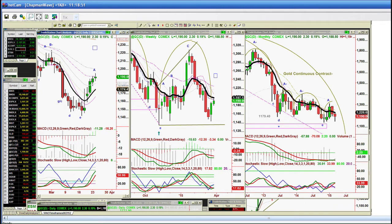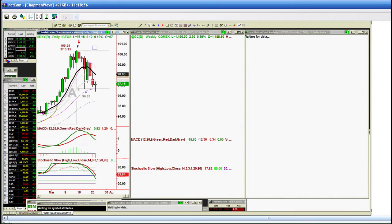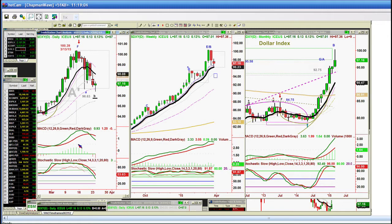And if you put that together with DXY, which is the dollar, you see the dollar's attempting here after leg B down to have a little bounce, but the technicals are still awful in the daily. They were fantastic. Now they're coming down. The weekly is just starting to dip. But it's only a dip so far. 96.23 is a 9-period exponential moving average that is holding very well.